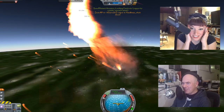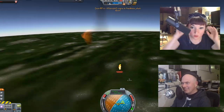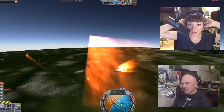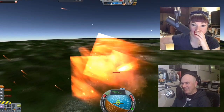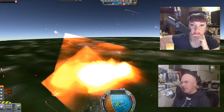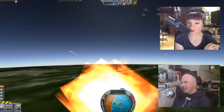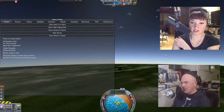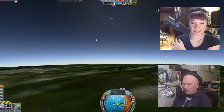That was the cockpit disintegrating. Apparently the cockpit is not specced for re-entry for some reason. So that was going about as fast as the X-15 did. Was that what, Mach 7-ish? Yeah, just over Mach 7 there. So clearly the materials I'm using are not correct.